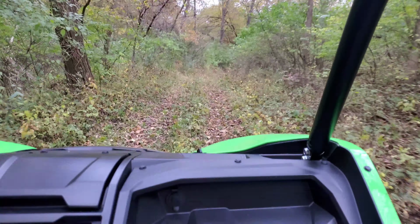Foot's not touching the brake at all. It's a pretty steep grade hill, honestly. Feel the back tires sliding a little bit. Back into high. Gotta get down here with the chainsaw and cut out some of these trees again.